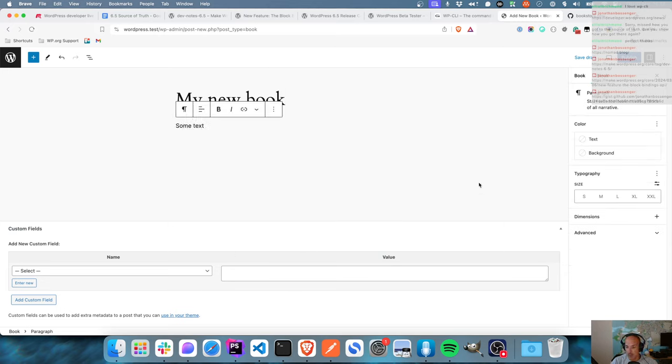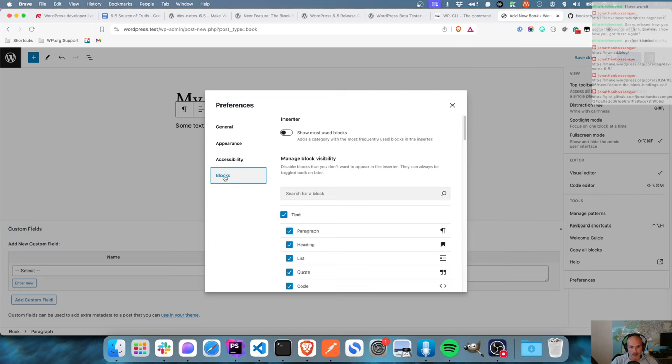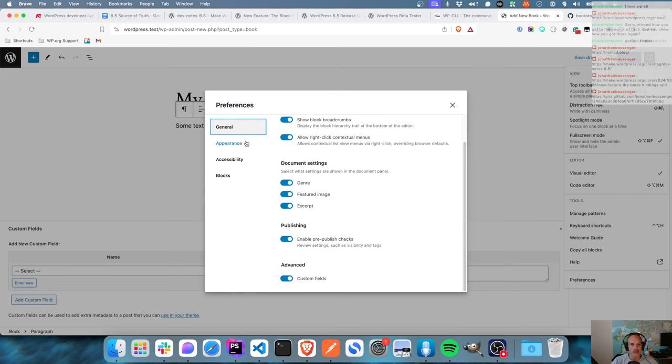I've enabled the custom fields panel in the editor, so if you're not sure where that is, it's options, preferences. This has changed. This used to say panels, it says something else now. Interesting. Where did they move that to? Oh, there it is. It's under the general preferences. This used to be somewhere else on 6.4, so this is already brand new. So if you're running 6.5, it's general custom fields. If you're still on 6.4, it'll be, I think, panels, custom fields, or something like that.